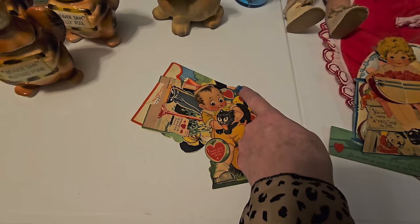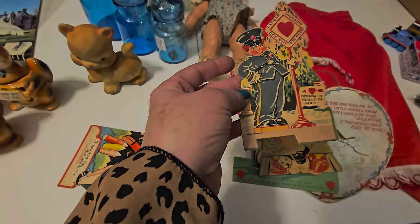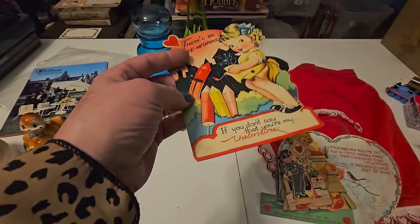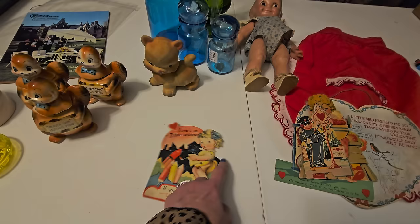Well, I can't do this very well with one hand. And then we've got the little mailman Valentine, or school crossing guard maybe. And I love this one. Look at her. There'll be fireworks if you don't say you're my Valentine. Maybe there'll be fireworks if you do. And this one is also one of those motion ones. Burp, burp, burp. I love those. But that's it.